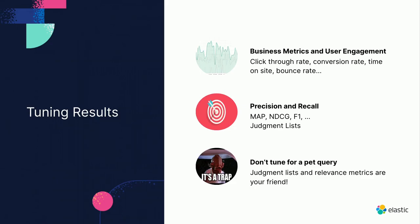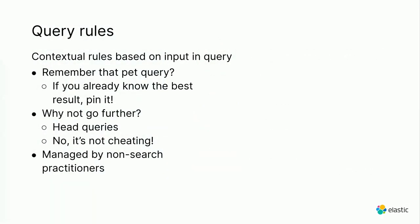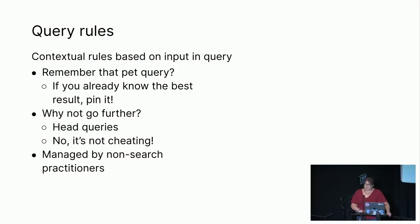And that first result isn't great. So, you know, you can change everything about your relevance algorithm to try to get that one good result, but how much damage are you going to do to the rest of your relevance algorithm to tune for that one or two pet queries? And you know, without those quantitative measurements of relevance, you don't even know what damage you're doing downstream from that.